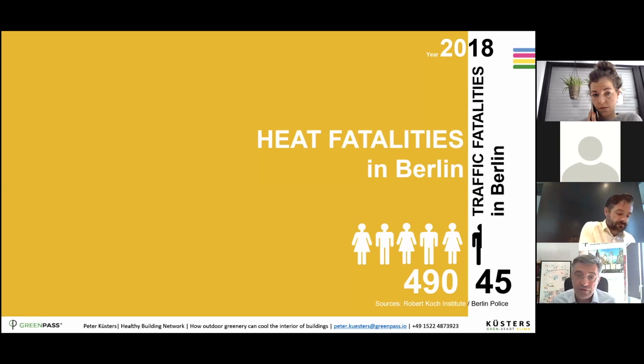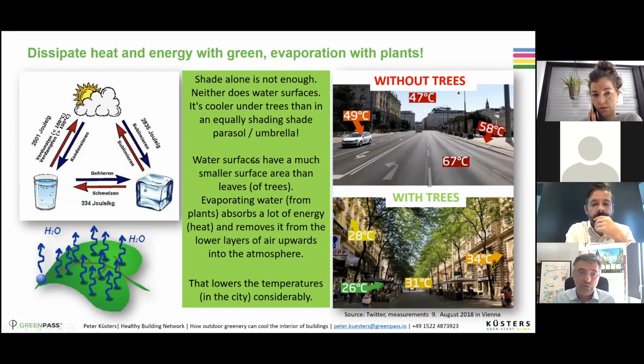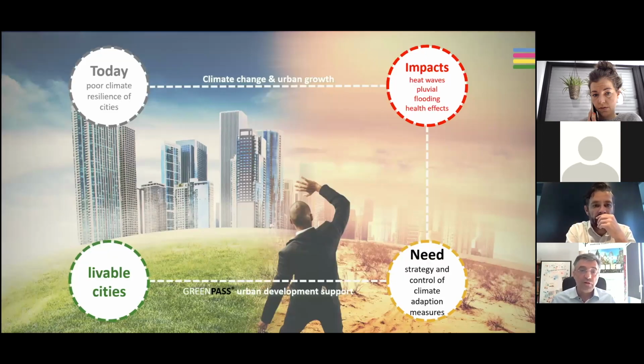And this will increase everywhere in Middle Europe: we will have more and more heat and more and more heat fatalities in the future. So what we have today is poor climate resilience in our cities. We have the negative impacts of heat waves, as well as floodings. This has a lot of health effects. We need a strategy to control the climate and adaptation measures to keep our cities livable.